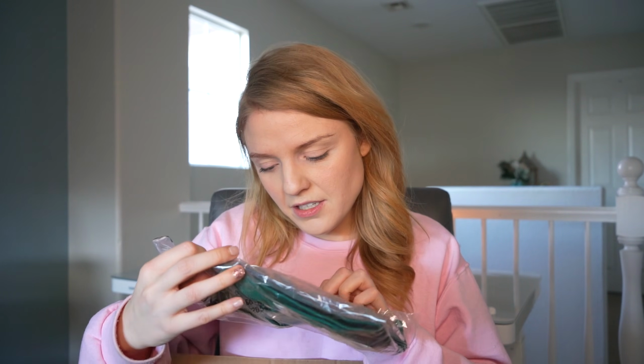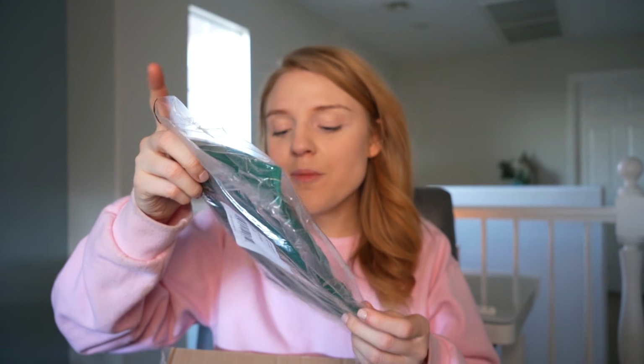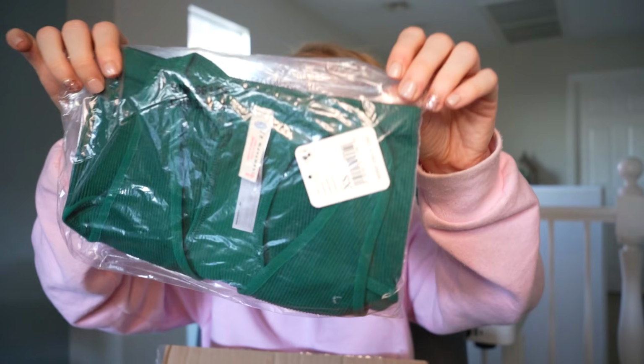Speaking of green, okay, so we have another, I think, tank top, or is this a bra? No, this is the Free Throw crop in an extra small. It is this emerald color, so pretty. Originally $30.